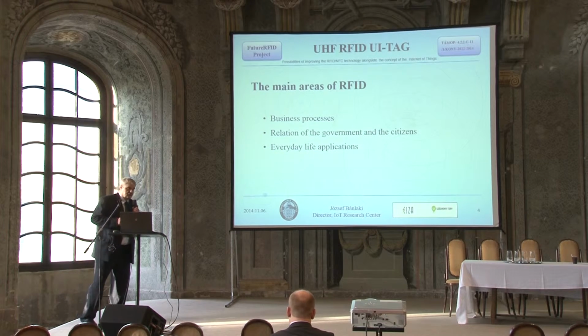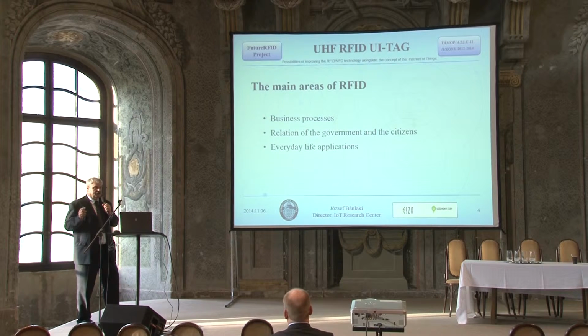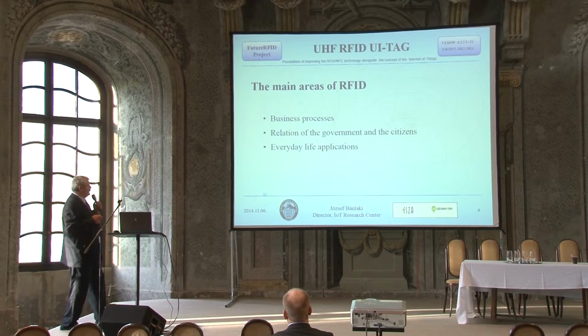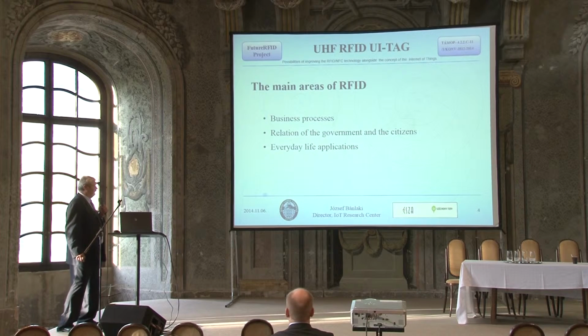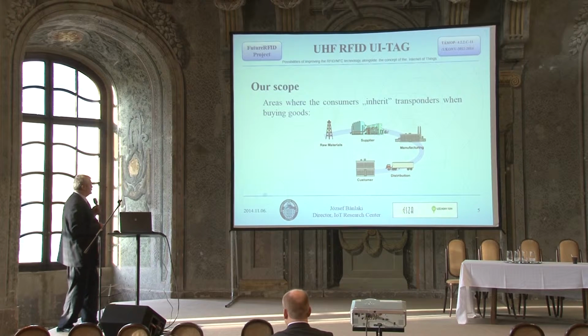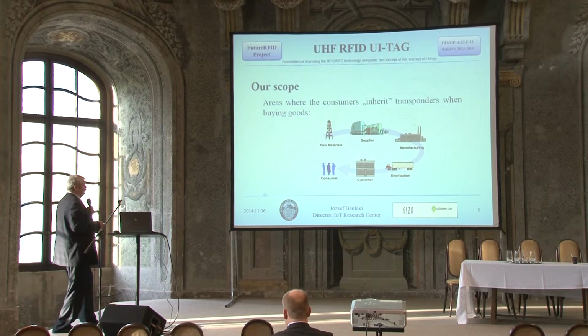We discussed the areas using RFID technology, and we can separate them into three parts. These are business processes, relation of the government and the citizens, and the third is everyday life applications. We will focus on this area, which can be seen, yes, this one, when the application doesn't stay inside the business sphere, but rather goes out to the consumers.